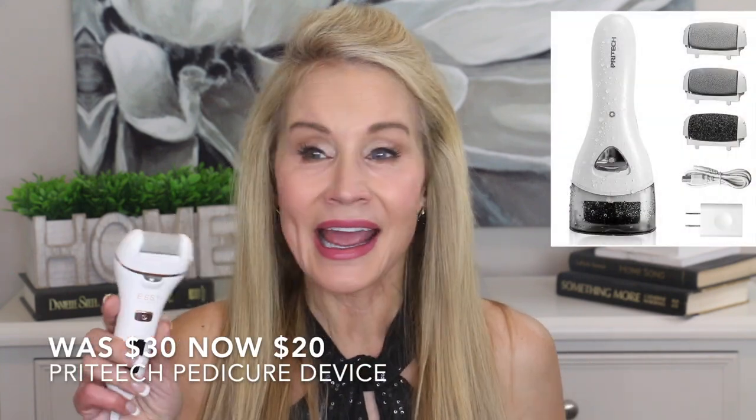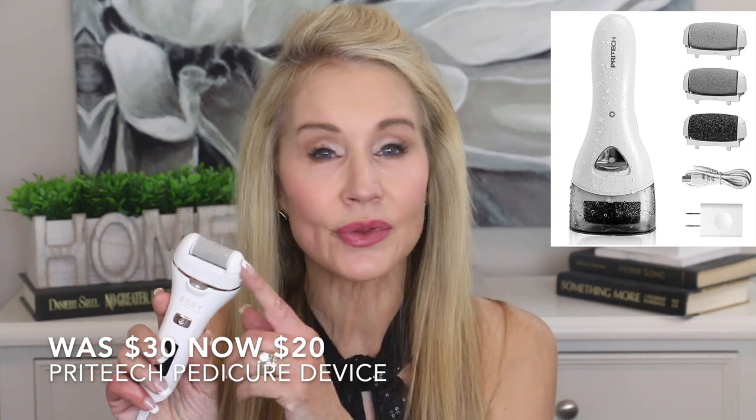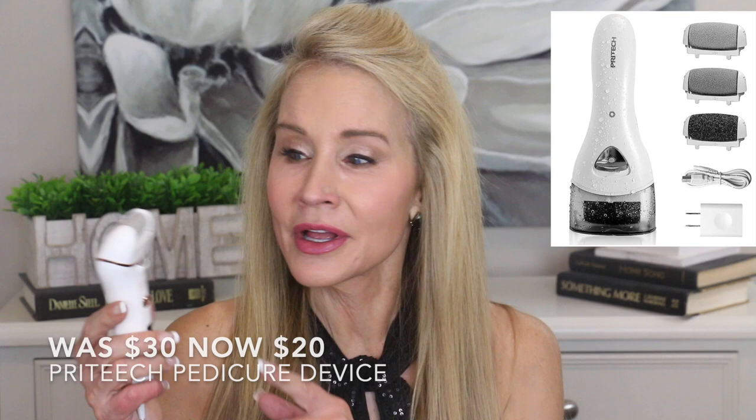Now, as part of my excitement about pedicures, and you guys, I'm really excited about it. I love it. And I particularly love this pedicure device. This one is not on sale. However, the one that is on sale is hugely highly rated. And actually, I like it even better because the one that's on sale comes with replacement heads, which is just wonderful. But basically, this is a little pedicure device.